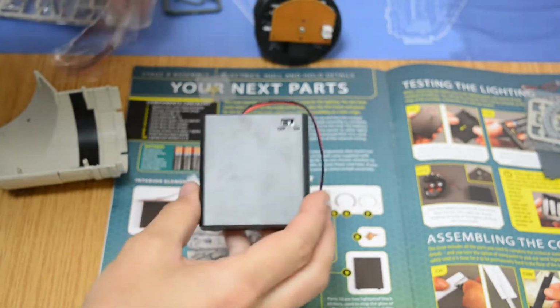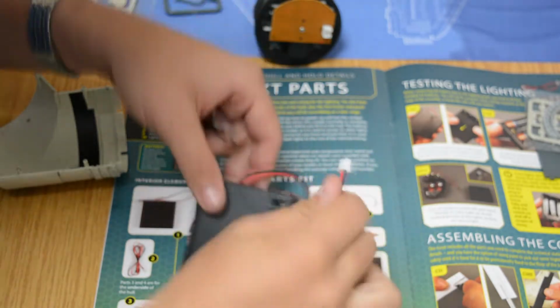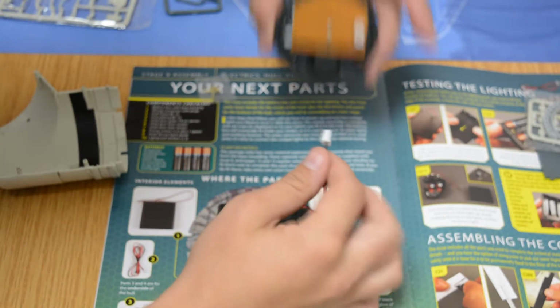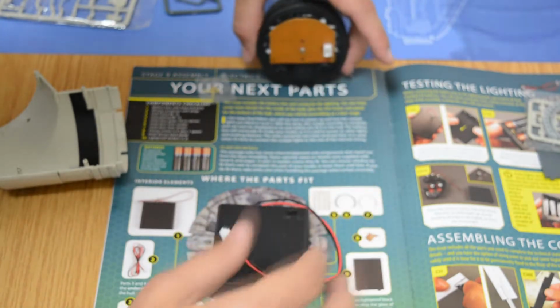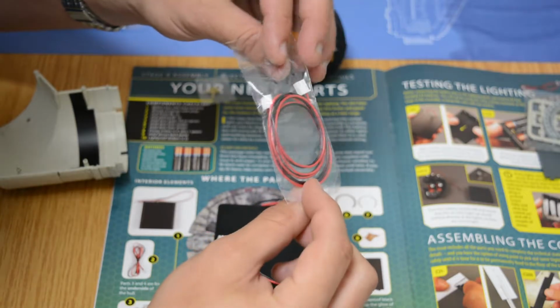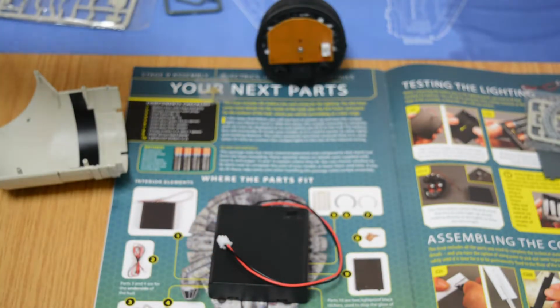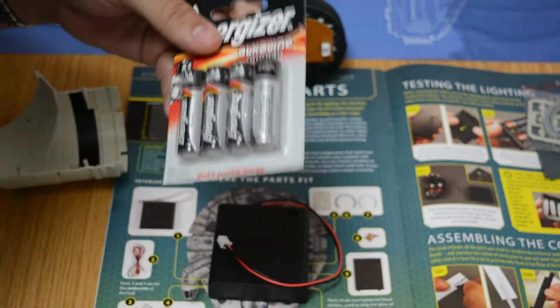So I opened the pack with the battery pack here, so that's what this looks like, and this will actually plug into here, and it'll all go back together. And then I have this extra wire which apparently goes to the underside, so I'll have to save that for later. I have 4 Energizer batteries.